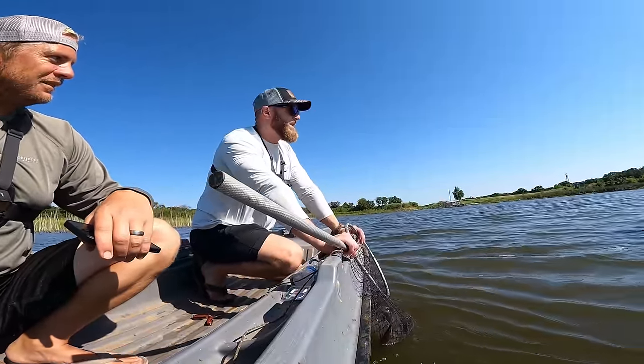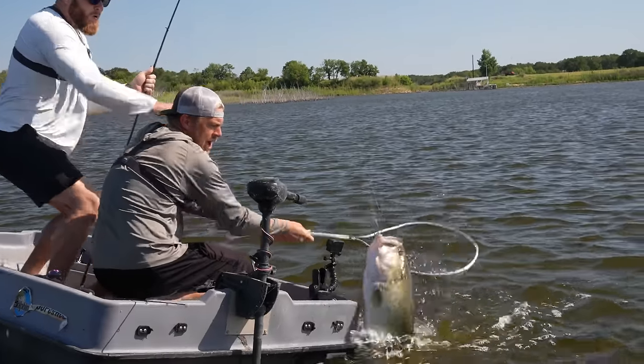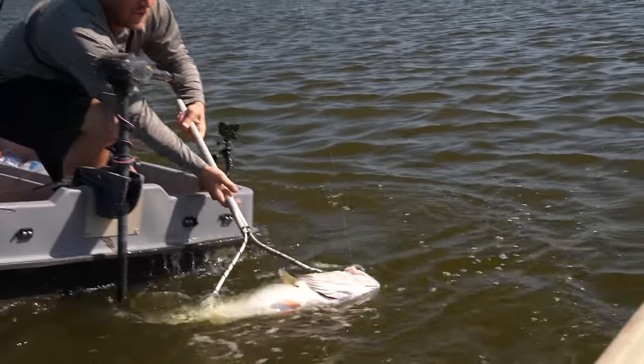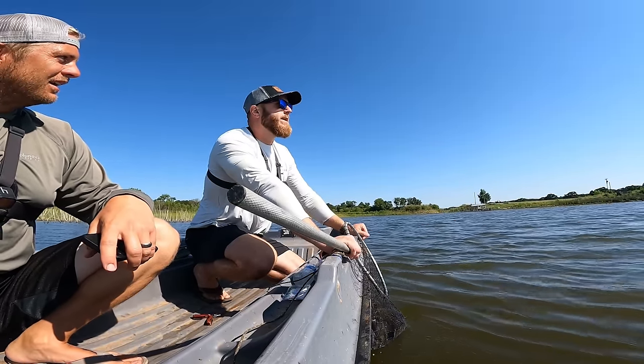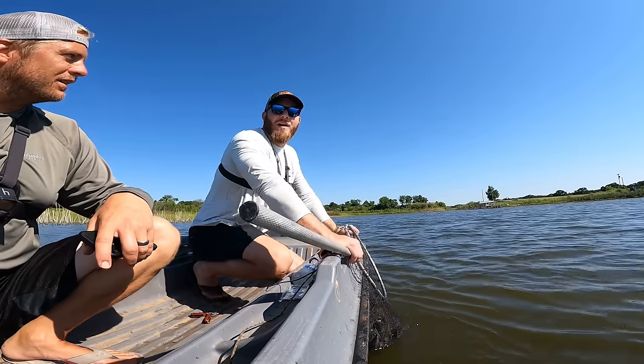I was like, man, we gotta catch this. And then I saw you go to net it, but it wouldn't fit. It was sideways. You didn't miss it, it just wouldn't go in the net. So then, as soon as it went to the back of the boat, my heart drops. I was like, dude, we're going to lose it right here. And Brad's going to feel terrible. I'm just going to be mentally done. You know what I mean?